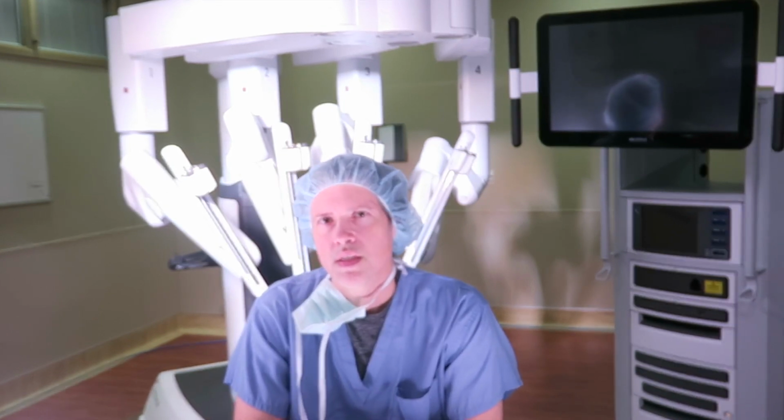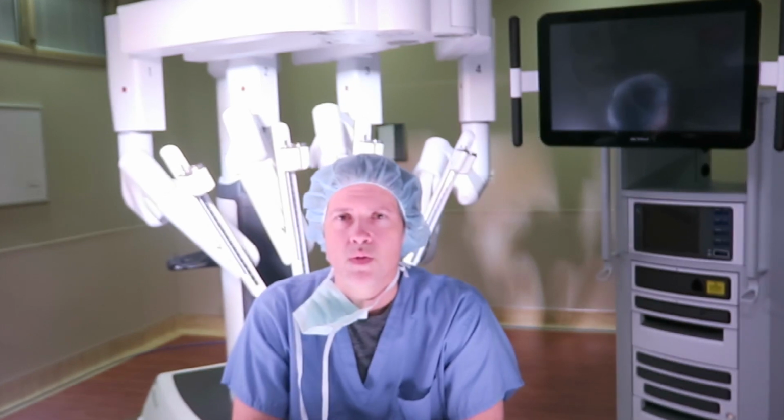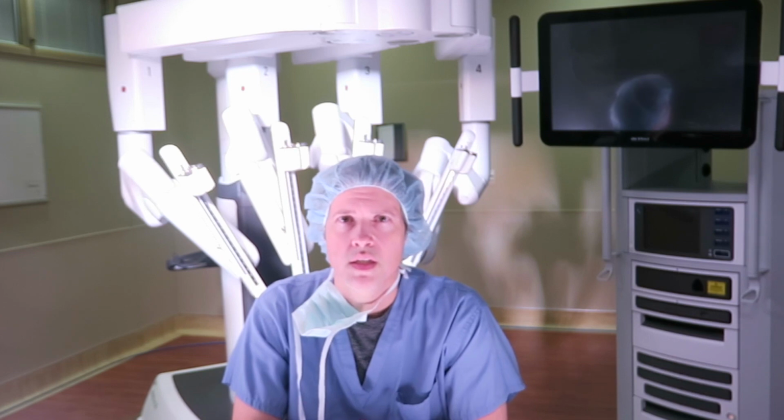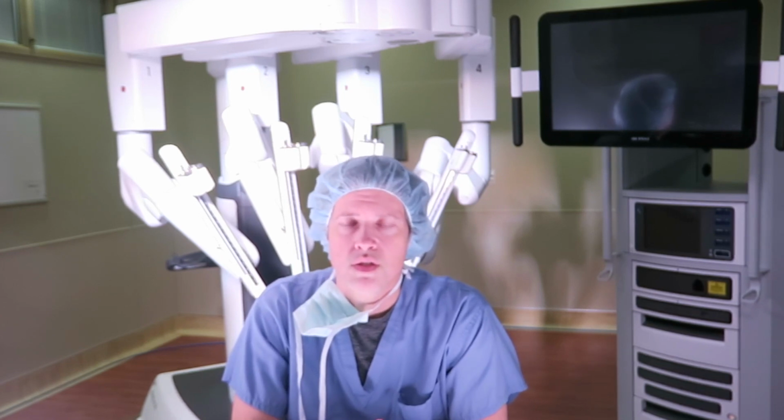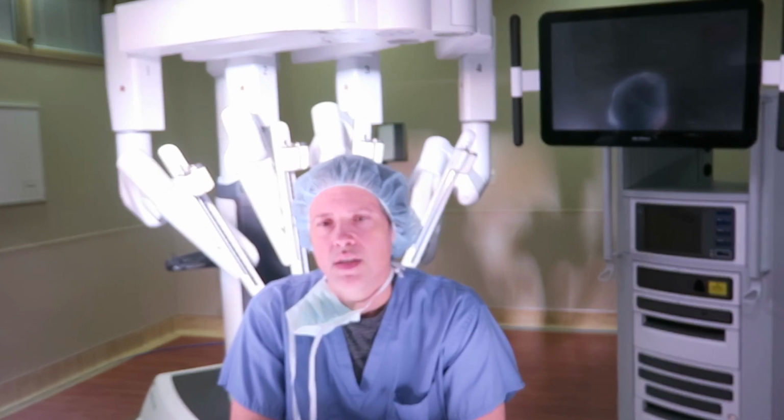But with the advent of the robot, it's given me new technology and new techniques to be able to repair incisional hernias even better with shorter hospital stay, less complications, and better fixation. All these things get you back to work and back to doing the things you like to, like fishing, hunting, much sooner.